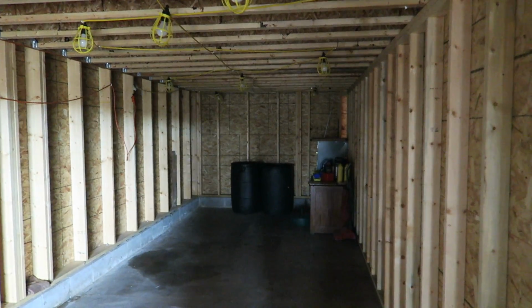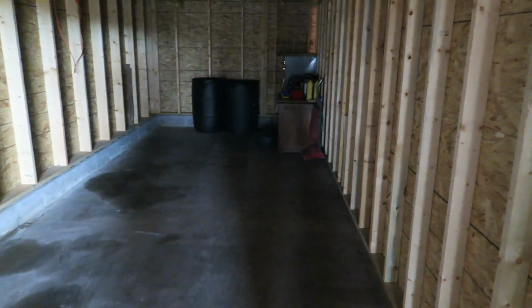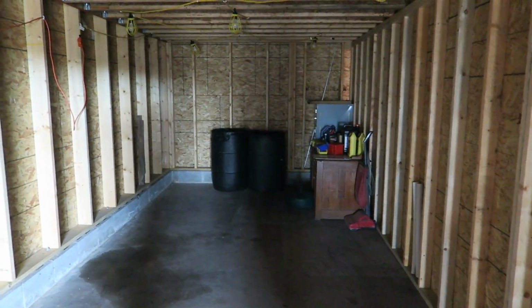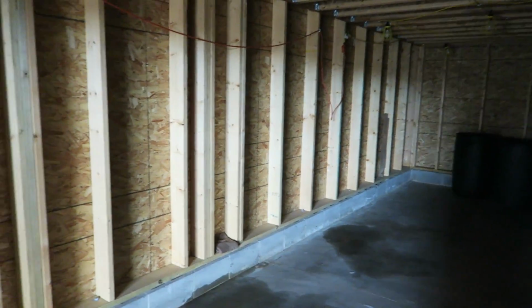Ceiling height is about 7 feet tall, so it's not quite large enough for me to use as a wood shop. And just the size overall, with the tools that I have, this would not work. This would be a little bit too small.